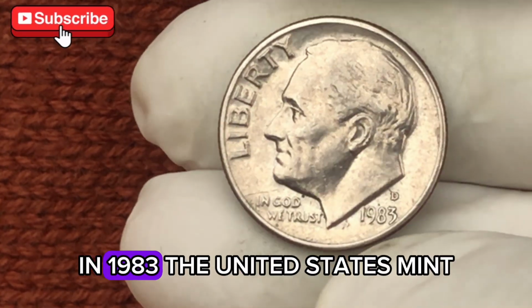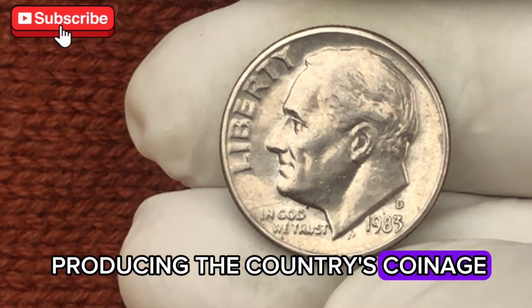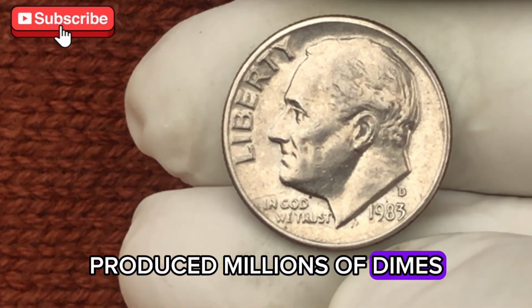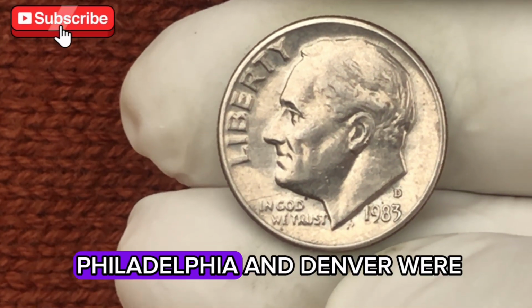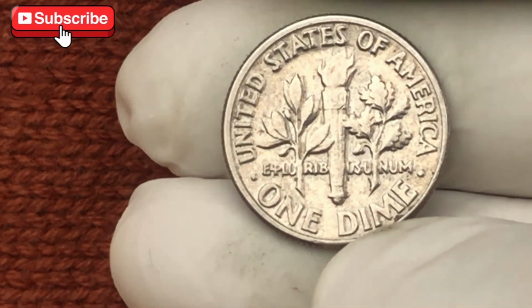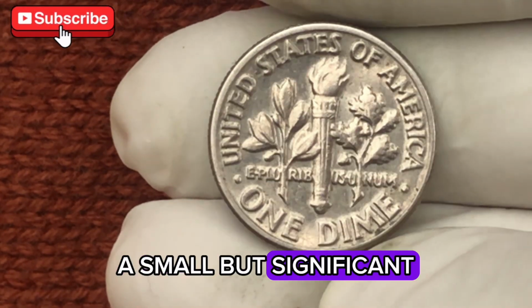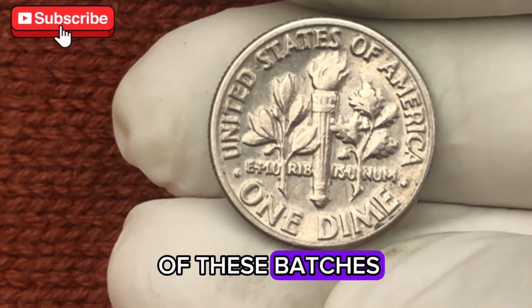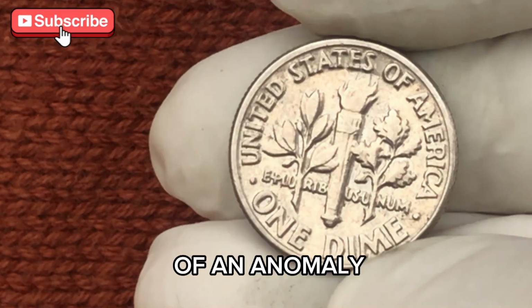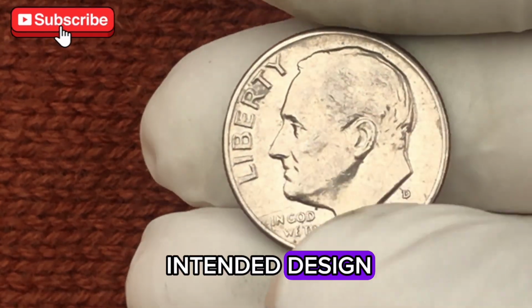In 1983, the United States Mint, which is responsible for producing the country's coinage, produced millions of dimes. The Mint's facilities in Philadelphia and Denver were busy at work churning out these small silver coins, just as they had been for decades. However, a small but significant mistake occurred in one of these batches, leading to the creation of an anomaly, a dime that was vastly different from its intended design.